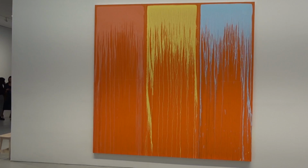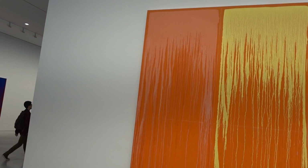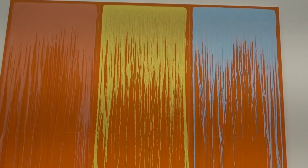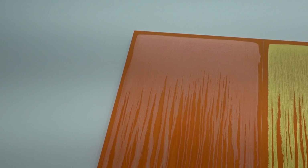Okay, we're gonna wrap up looking at this big painting. Rainbow Waterfall number 5. This is 108x108. Okay, so we're still kind of doing the red, yellow, and blue thing here, although our red is turned into kind of a soft pink. Looks great on the orange. Now I get it. So a lot of the underpainting is an exact contrast of what ends up being painted on the top. And we've got our sloping rivulets.